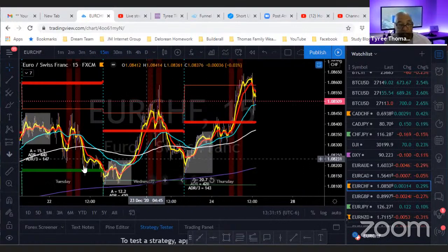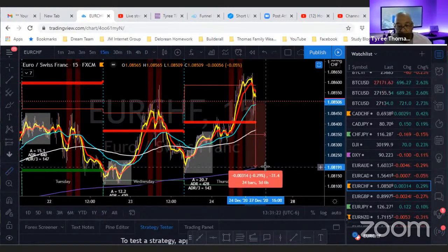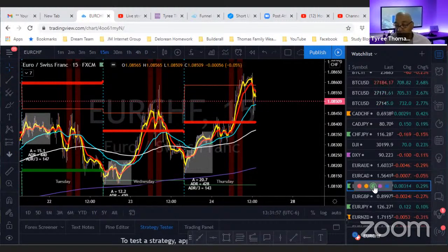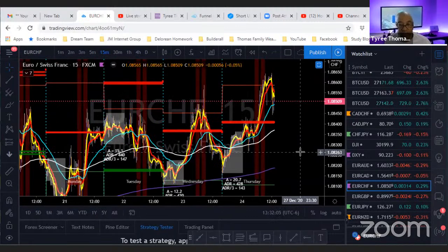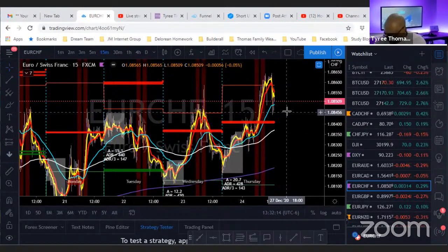What about EHF? It does not qualify for binary. Let's see if it's going to qualify for Forex. Okay, it does qualify for Forex. 31 pips. EURCHF, 31 pips, 1.08509 qualifies for Forex, so it gets a purple. And it's on a third level buy. It's going to third level buy. It's completed the second level. I'll say third level buy.